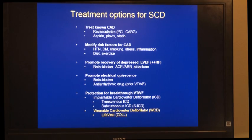So how do we treat sudden cardiac death? Obviously the first thing we want to do is address coronary disease, and that is revascularization, medication, addressing risk factors for coronary disease, whether that's hypertension, diabetes, smoking, stress, inflammatory states, diet, exercise. We promote recovery of a depressed ejection fraction, which is a major risk factor for sudden cardiac death, with optimal medical therapy. That therapy also promoting electrical quiescence, if it's beta blockers or an antiarrhythmic drug.